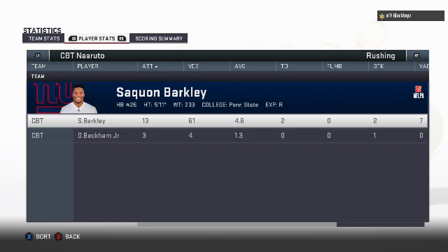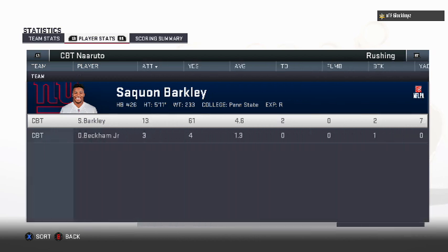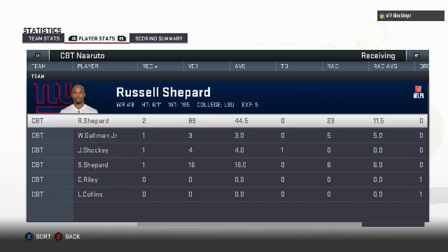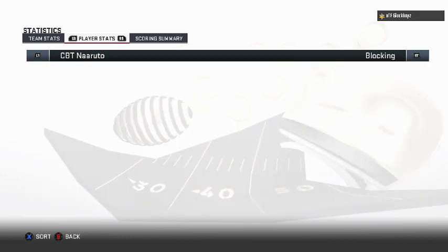Saquon Barkley, you're perfect too, just like Odell Beckham Jr. Let's keep it going. 2 rushing touchdowns, 4 yards per attempt, 14 yards longest run of the day. Let's keep it going. Nice catches, nice touchdown. Let's keep it going.